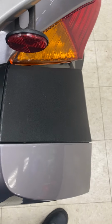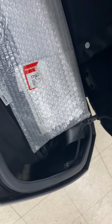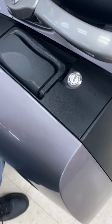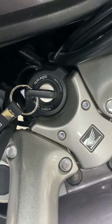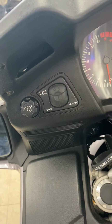As well, let me show you the rear baggage. Very deep on both of them. Lock ignition, as well as your light switches.